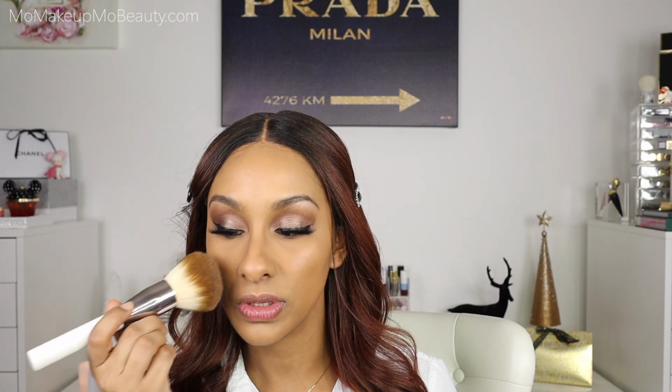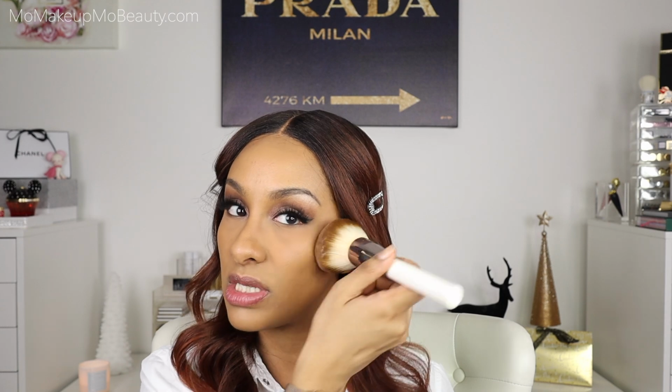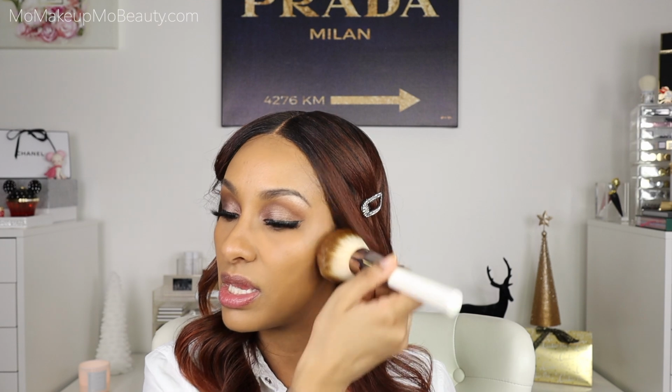My Lumiere powder brush and a little tiny bit of SISLEY powder. And we're just going to lightly dab it on the areas that I just put the cream products so that we can set everything in place. Powder is so light and fine, and I use so little of it, it doesn't take away from anything. It just sets it down in place.